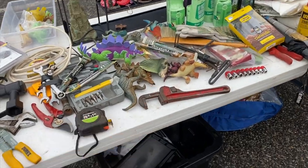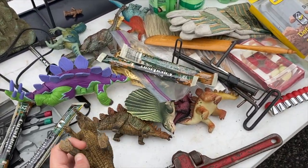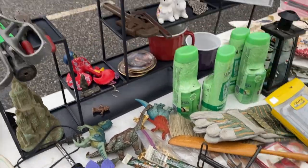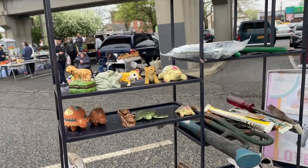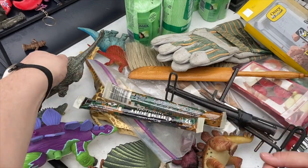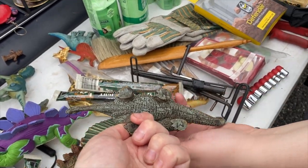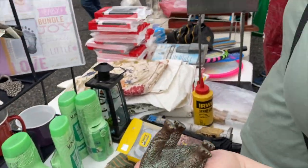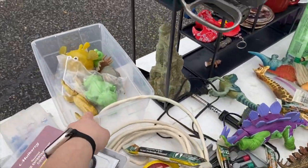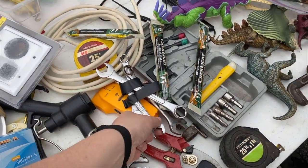Yeah. Look at that. Dinosaurs. Made in China. Also, look at those turtles. Those turtles are cute. I like those turtles. Dinosaurs. That's the one you're handing. Apatosaurus. Like that dinosaur? I'm going to let you look at the dinosaurs. I'll move over here where I can look at the wrenches.